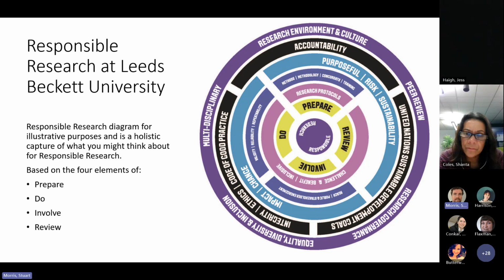What we're trying to do here is provide a holistic capture of all the elements you might need and that we've covered so far in the presentation, and to try and consider these when designing and carrying out your research, although this isn't an exhaustive list either. What we've put together here is divided into 4 segments, which describe 4 stages of preparing, doing, involving and reviewing, which, as you move out of the circle, provide prompts for the various things you might consider whilst carrying out your research. As I said, it's not an exhaustive list, and it's not intended that you have to consider every aspect when designing your research.